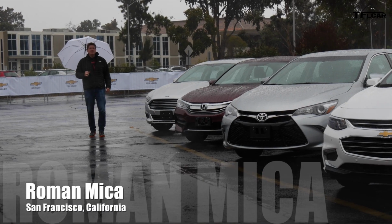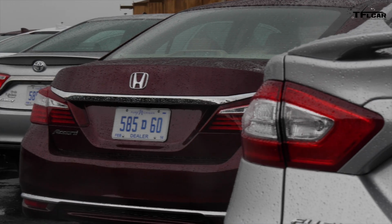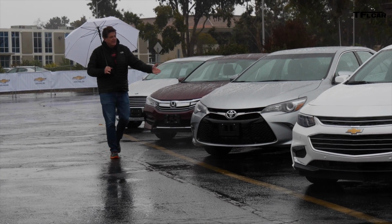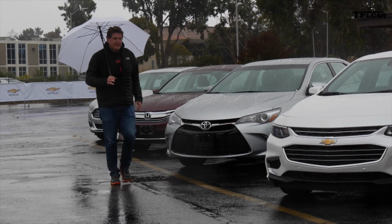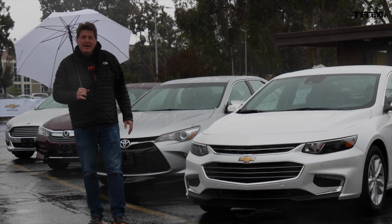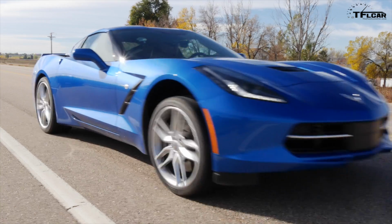Ladies and gentlemen, welcome to a very rainy San Francisco. And Chevy flew me down here to test drive the new Malibu, but they also gave us some competitor cars. To my left is the Ford Fusion. Over here, we have the Honda Accord, and of course, right here, the best-selling car in the mid-size sedan segment, the Toyota Camry. And here it is, the brand spanking new Chevy Malibu. So which one of these cars is the best buy? Well, you know what? I'm going to take them all for a ride, and that is coming up next on the Fast Lane Car.